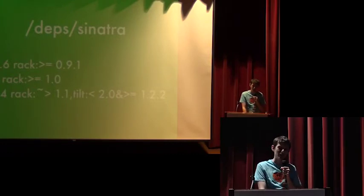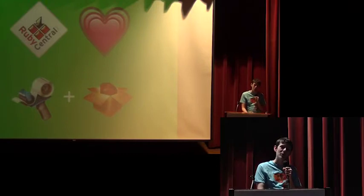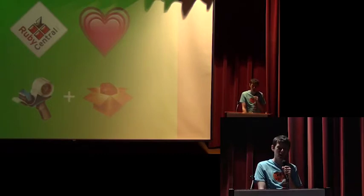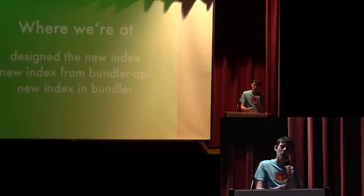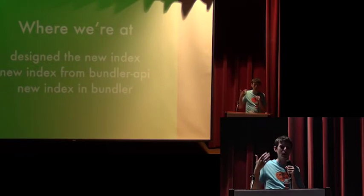And this will fix that. So that's really exciting. I was able to work on most of this thanks to a grant from Ruby Central. I spent about a day or a day and a half each week working on that for the second half of last year. I was able to do all of this design work and build a prototype that actually works. There's a branch of Bundler and a branch of the Bundler API, and they use this new index format that I just described to talk to each other and to install gems.